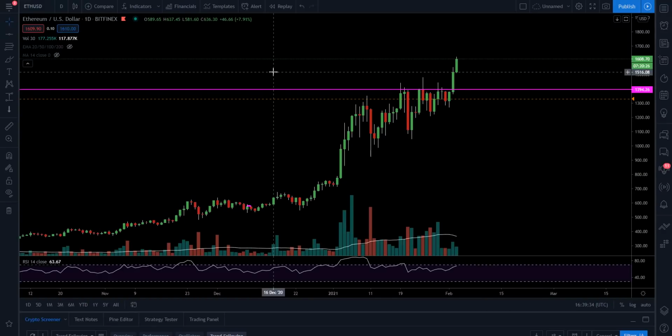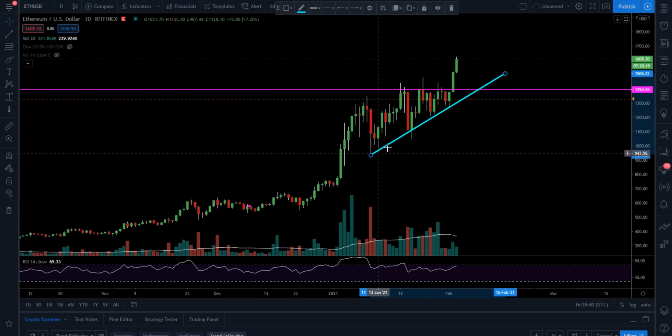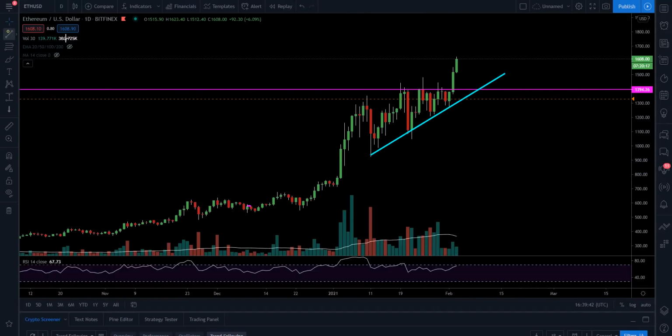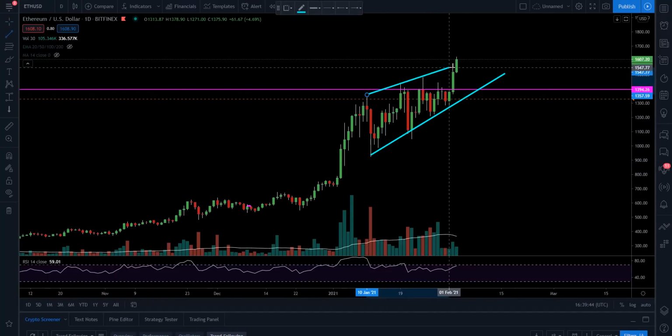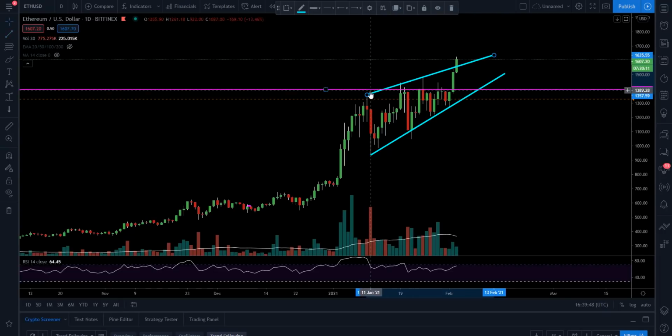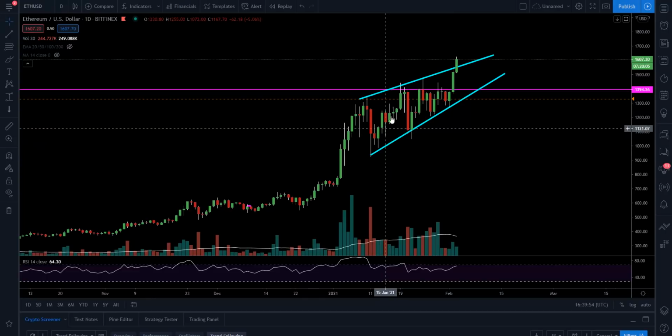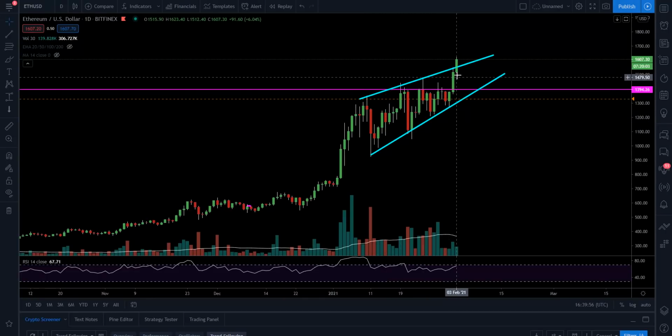Many times, how I look at trends and chart patterns is that we try to get as many touches as possible. We draw this trend line, then we'd have one up in here as well. Just to give you an example, we're looking for the breaking out point of this rising wedge that we've been dealing with here. You can see we've been chopping back and forth here. Now we're getting that next leg up.